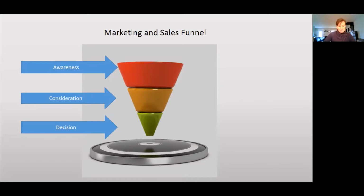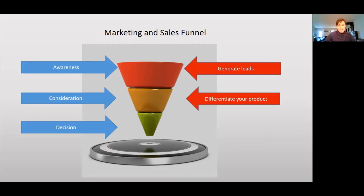So there are tangible things that you as a business can do to influence potential customers in each stage. In the first stage, awareness, your marketing goal is to generate leads. So this is identifying and finding people who might be interested in your product. At the consideration level, your goal is to differentiate your product and to connect with a buyer and build preference for you and your product. And then in the final stage, the decision phase, we want to make it easy to buy. So in this stage, we're thinking about convenience, promotions, coupons, things that inspire people to act.